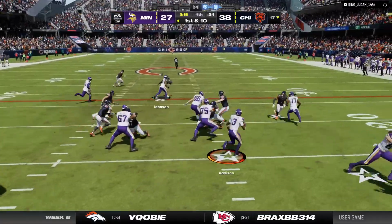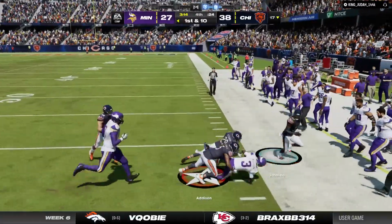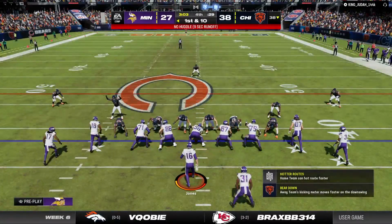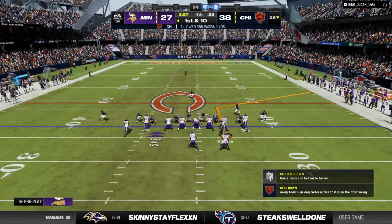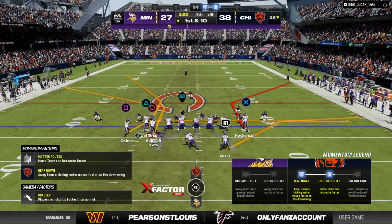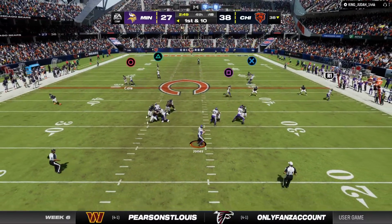Well, they'll run it here on the jet sweep. And some space here. And way up past the 35 before he's taken down. And they're going to hurry back to the line now. Now Jones wants to change it up. Here we go. And the Vikings first down. Jones on 1st and 10.